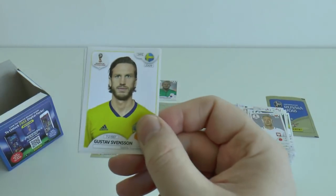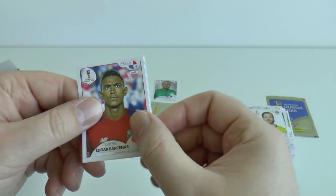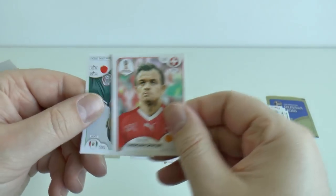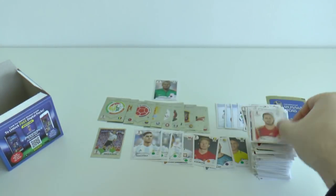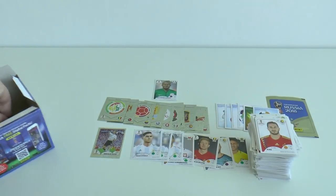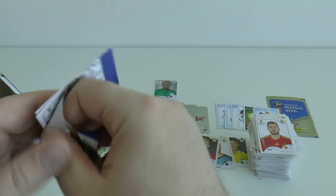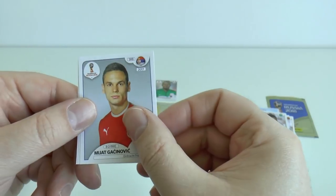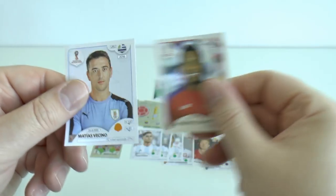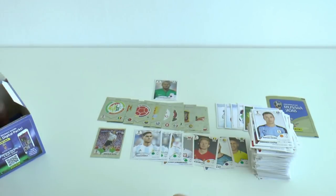On to our next, where we have Svensson, Barcinas, Shaqiri again, Hugo Ayala, and Koke. We saw him also a few packets ago. The next pack is Benacer, El Shiri, Gachinidvov, Cooper, and Vecino in that pack.